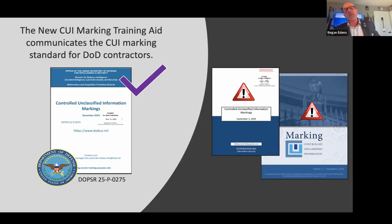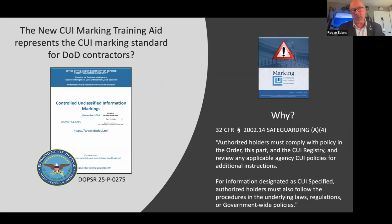The reality is that the new CUI marking guide or CUI marking aid, which is on the left, must be followed according to DoD policy. It must be, and that means we don't use the old one. The September 3, 2020 CUI marking handbook is obsolete. It has been replaced by the document on the left-hand side that was released in December 2024. What that means is that underneath the DFARS 7012 contract clause, we do not use the NARA CUI marking handbook to provide our guidance, and there are specific caveats from that, and I'll touch on them in just a second.